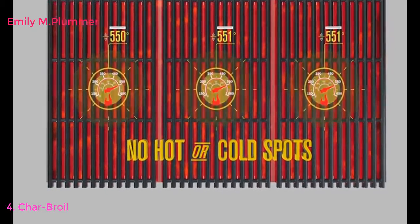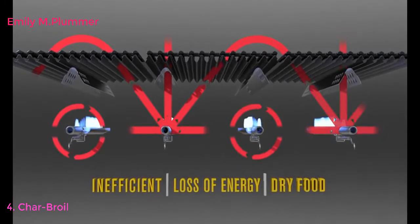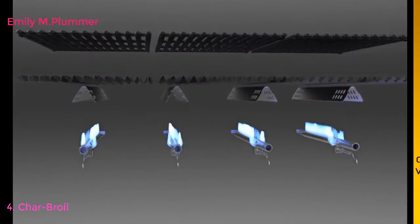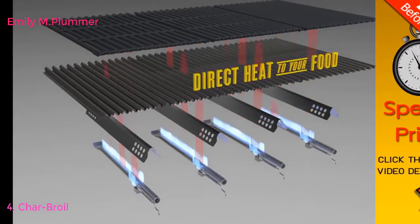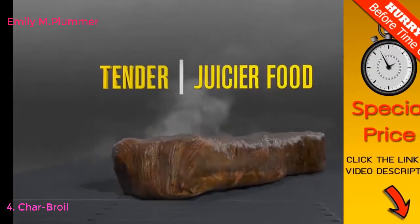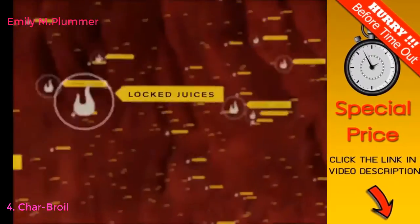With a traditional grill, you lose much of the energy source, and your grill is actually heating the air. This is not only inefficient, it dries out your food. True infrared heat is sent directly to your food, less air is circulated, and your food retains more moisture during cooking. The true infrared cooking system sears food quickly, locking in juices for tender, juicier food with a charbroiled flavor.